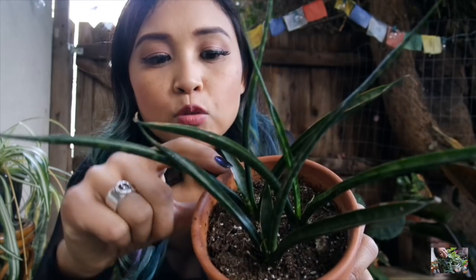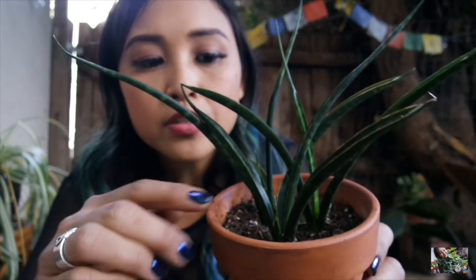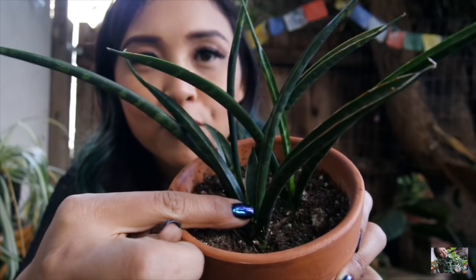I love this one. It is so cute and dainty. I picked this up at Star Nursery almost a year ago, and since then it has given me new leaves. This, guys, is a very slow grower, but you do see the foliage is slowly sprouting out, and I want to go ahead and show you guys really quickly. There's one here, and then there's another one coming up right over here.